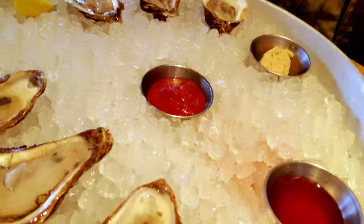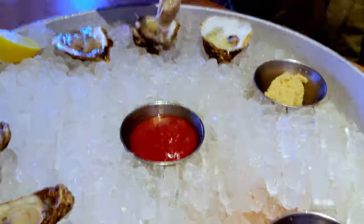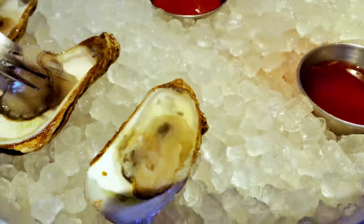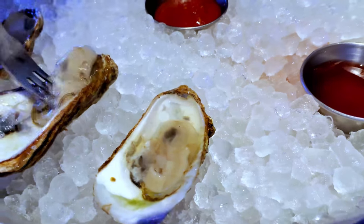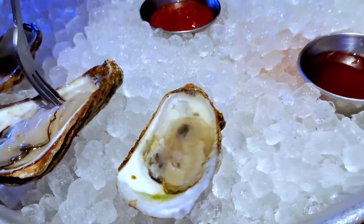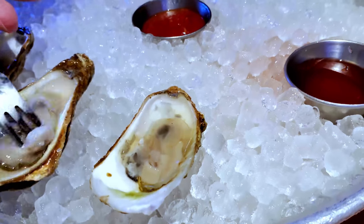So we get a few places that offer oysters like this in New Orleans, but mostly we just get the Gulf oysters, which are huge, but generally don't have quite the flavor depth and characteristics you can get with more cold water oysters. So this was definitely a nice treat to start my meal out with, and they really have some fantastic flavor profiles, and I do enjoy the cold water oysters.